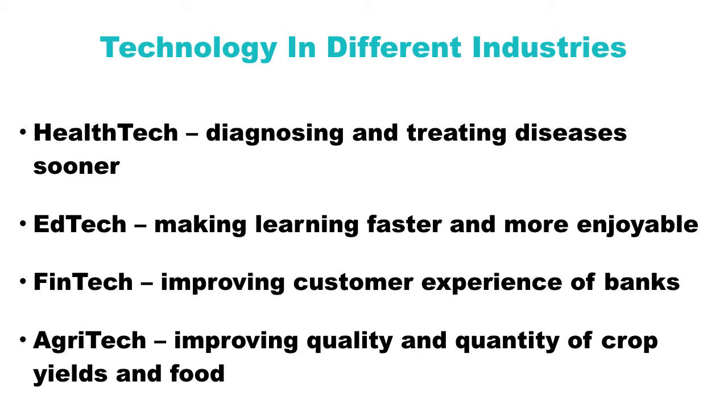And then educational technology, that's helping people learn faster in new ways, and helping learning become more enjoyable. Financial technology, that's improving the banking experience of customers. There's also things like Bitcoin and new forms of currency. There's also agritech, which is a way of looking at improving the quality and quantity of our food.